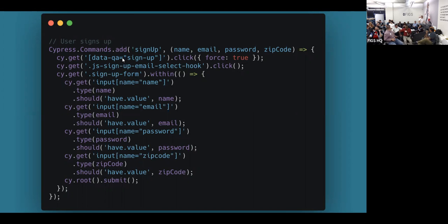It's a two-step process. First you create your alias for a route. You go cy.route, and then whatever your Ajax call route is, and then .as, and then you name it. Usually you just name it the same thing. So you create that route, and then later on in your script, you can use cy.wait with an at-sign and the route name, and it literally waits for the exact amount of time until that route comes back, and then it continues. So you're not randomly waiting like 2 seconds or something. Yeah. Cool. That's awesome. Thank you.